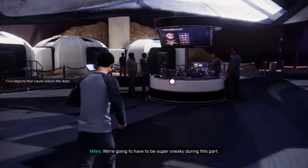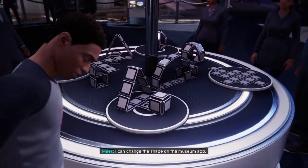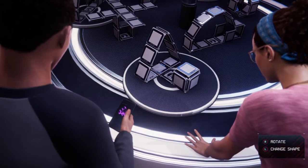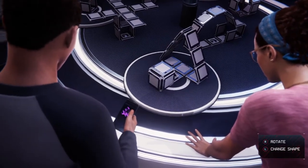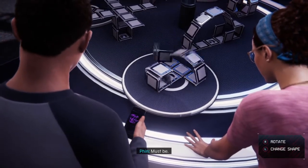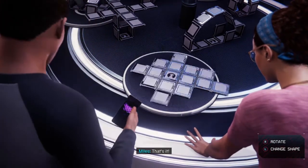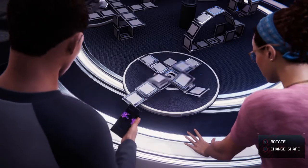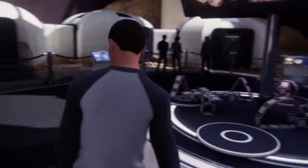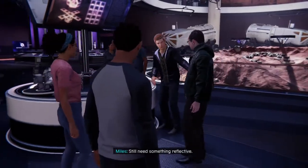Gonna have to be super sneaky during this part. I'm a master of misdirection. Shape memory alloy. I could change the shape on the museum map. This stuff is crazy. Think it's a metamaterial? Must be. Wonder if it's using a phononic band gap. That's it. Take it. Don't let anyone see. Let's go. Whoa, man. Oh. Sorry. All good? I still need something reflective.